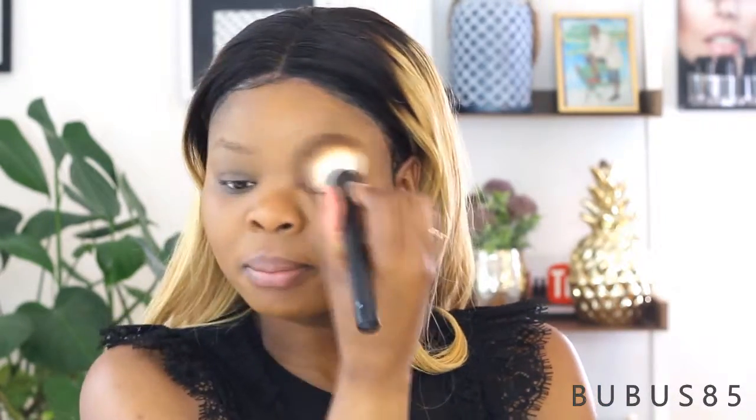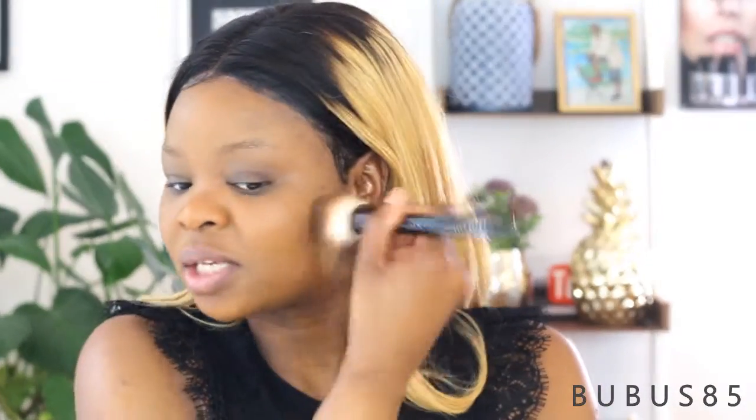The only thing I don't like about this foundation is that it dries so fast, so you have to work very fast so you can really blend it properly. If not, it's just going to look cakey on one part of your face, if that makes sense. I'm not going to be setting my face because my face looks super matte.